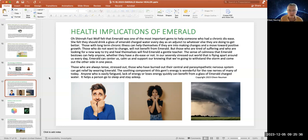Those with long-term chronic illness can help themselves if they are making changes and they move toward a positive growth. Those who do not want to change will not benefit from emerald. But those who are tired of suffering and who are looking for a new way to try and heal themselves will find emerald a gentle teacher.